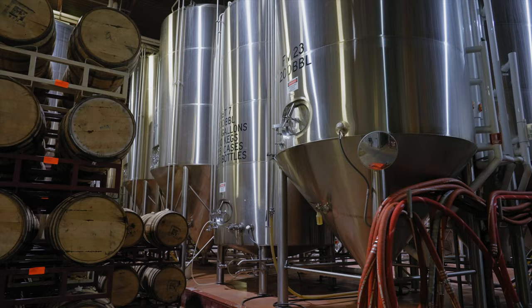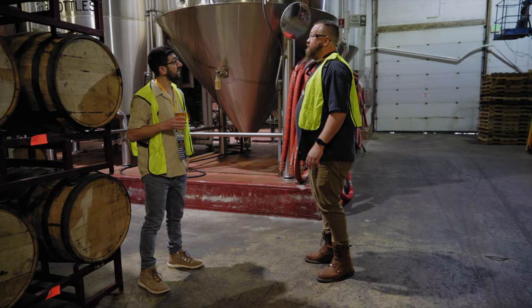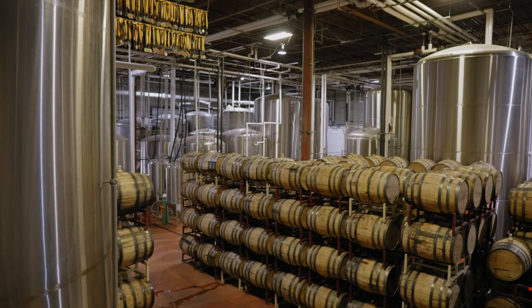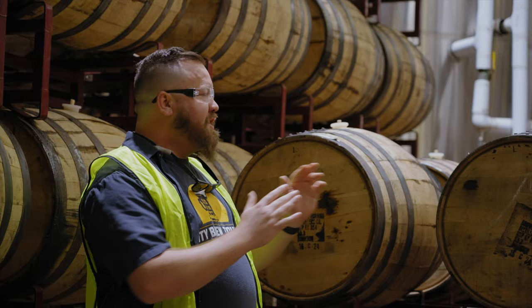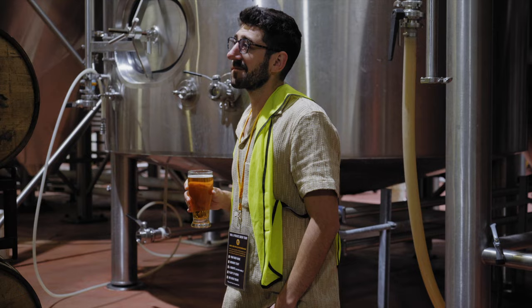This is a 200 barrel fermenter that we're looking at right here. It says BBL, which actually stands for British Beer Barrel, which is a metric in the brewing industry. A barrel of beer is 31 and a half gallons. And there's a bunch of these. Absolutely. This is the final stage of beer. They're just conditioning it. From here, they can either put it into barrels, kegs, bottles, cans. This is designed to get all that beer ready to go out and into people's mouths.